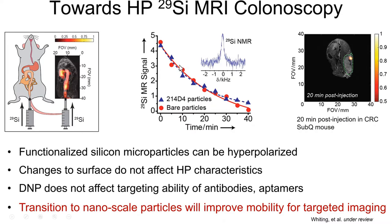That's this middle figure. And then we want to see, well, if we inject these particles into a colorectal tumor, how long does the signal last? Can we see it after a while? So we used a subcutaneous model where the colorectal tumor that expresses MUC1 is on the side of the mouse, and we just injected particles into it. And then went and got a cup of coffee, came back 20 minutes later, and we can still see a good amount of signal as well. Particles are just right where we left them.